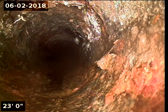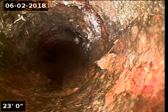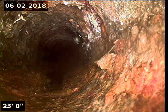We did look in through the crawl space. There's no access. It's very tight, and if it got to the point it had to be replaced, you would have to open up the floors to get down into this cast iron pipe below. There's no other way to get to it. We're going to pause the video, move the camera.